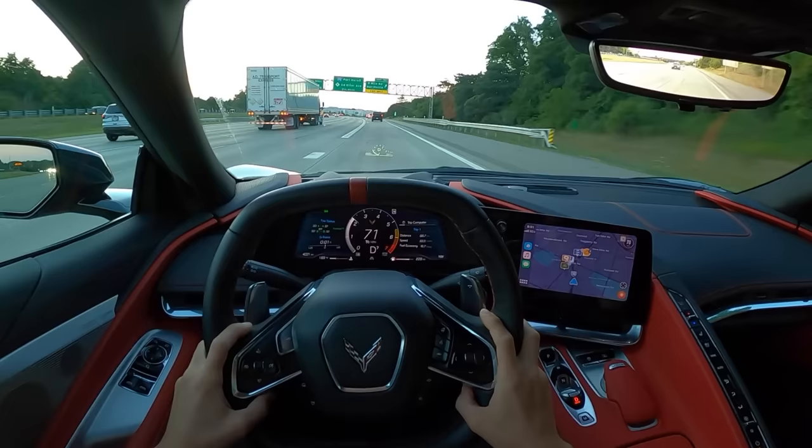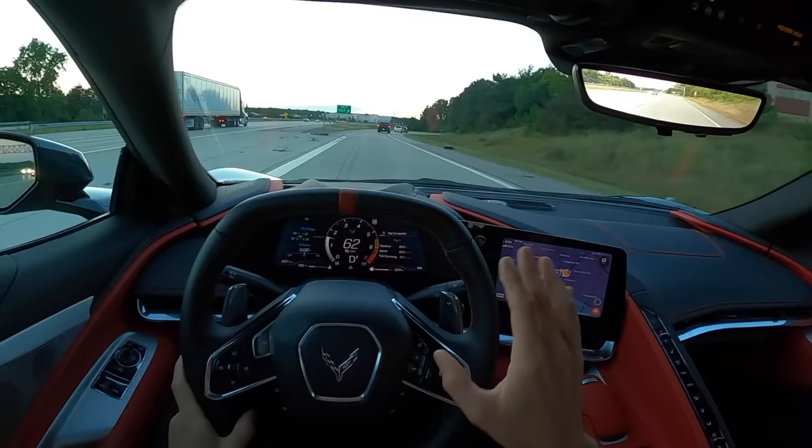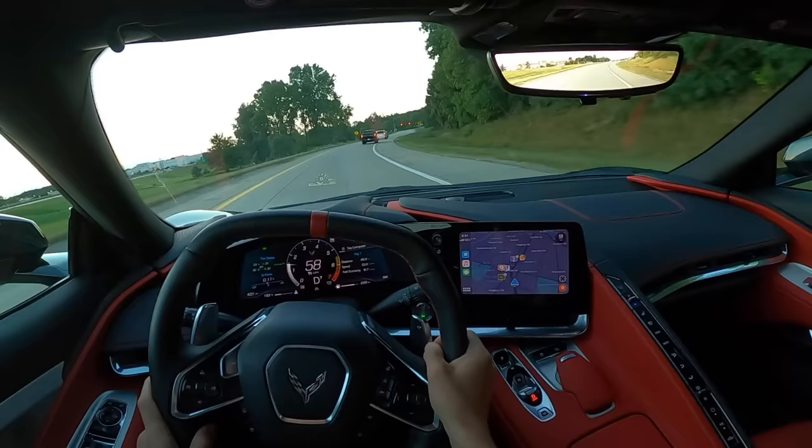You get on the highway, cruise in 7th or 8th gear, and this thing quiets down and is just super comfortable. The ride quality, even on the standard suspension, is fantastic. This is more comfortable than some sedans that I've driven. It's pretty amazing.